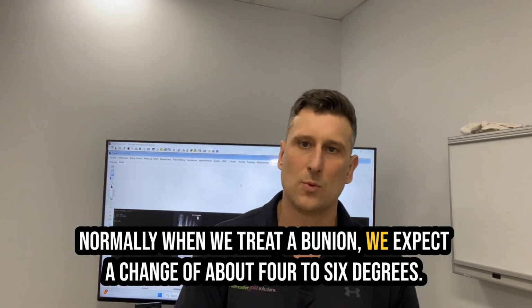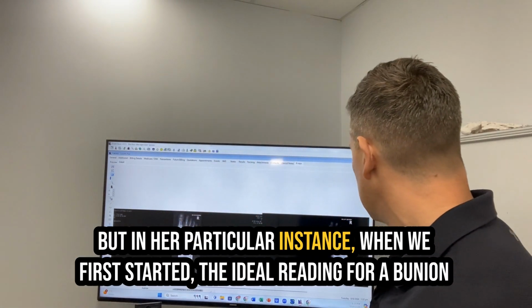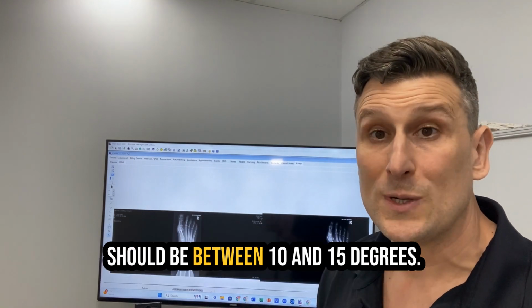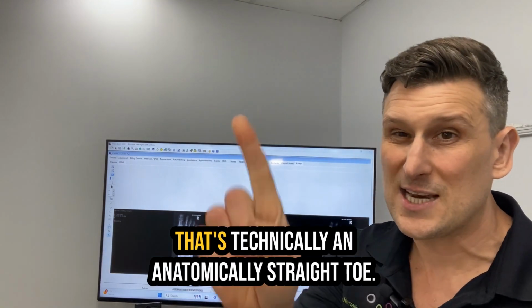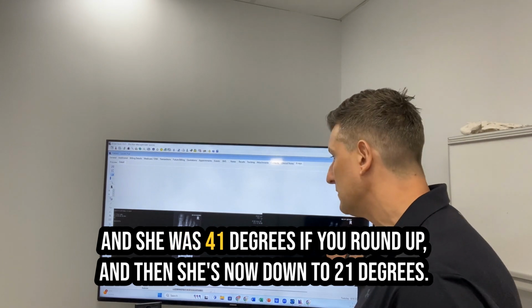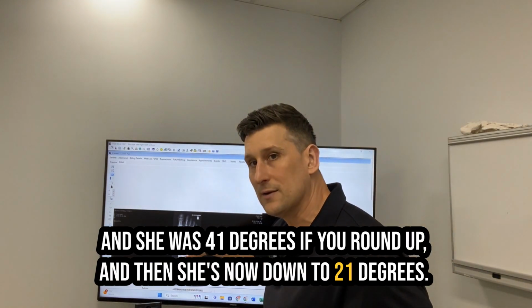Normally, when we treat a bunion, we expect a change of about 4 to 6 degrees. But in her particular instance, when we first started, the ideal reading for a bunion should be between 10 and 15 degrees. That's technically an anatomically straight toe. And she was 41 degrees if you round up. And then she's now down to 21 degrees.